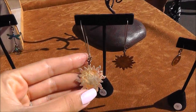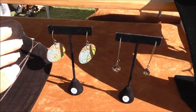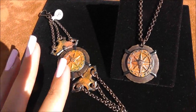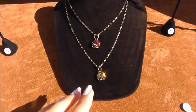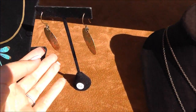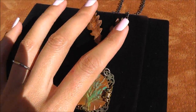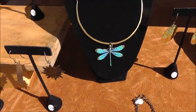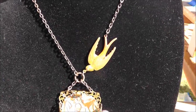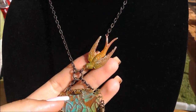And those are the suns that I showed you yesterday, which I want to make some matching necklaces to. Lotus on copper. I showed you those last night, I think, already. Matching necklaces to the Swarovskis that were on the other side. Tree of Life necklace. More dragonflies. I really like this one with the sparrow and the lotus.